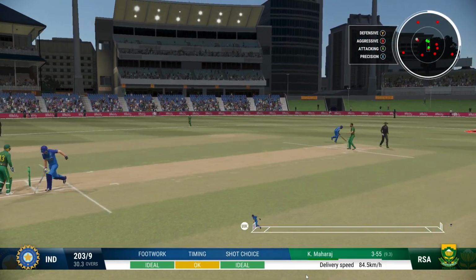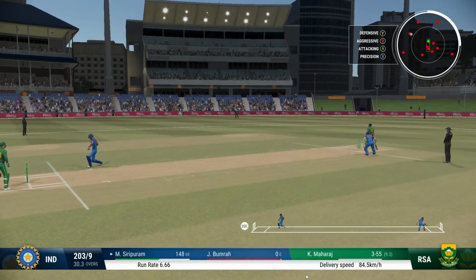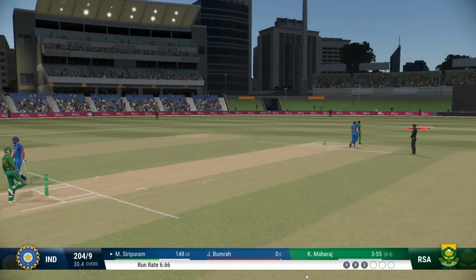Good shot. It's found the gap. There'll be 1 run here for them. Tucked it nicely into the gap.